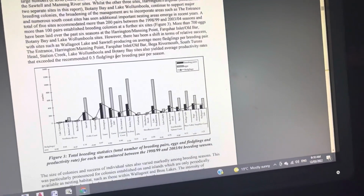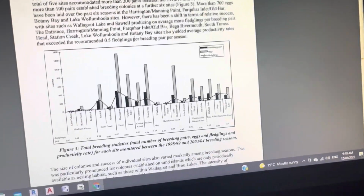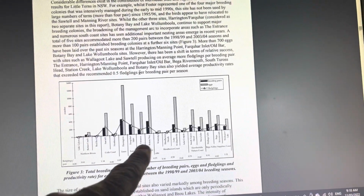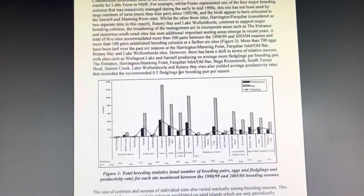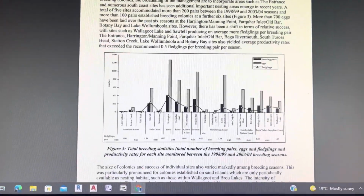As you can see, they seem to be, yeah, Harrington, Farquhar, some big numbers around here. That's where they mostly breed in New South Wales. So we'll go to that area and see if we can pick up some nice little terns.